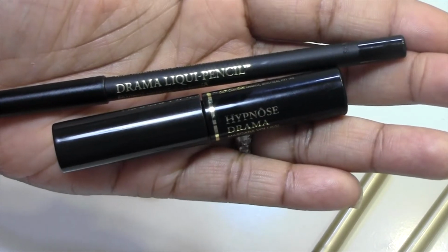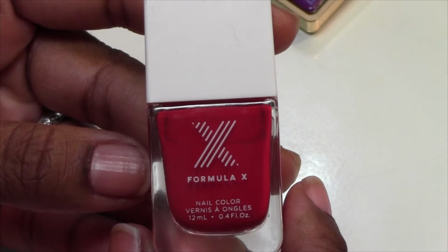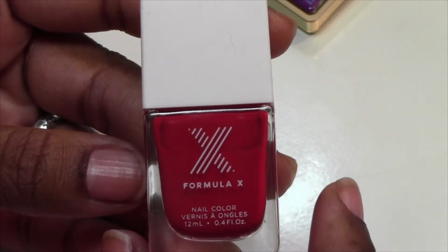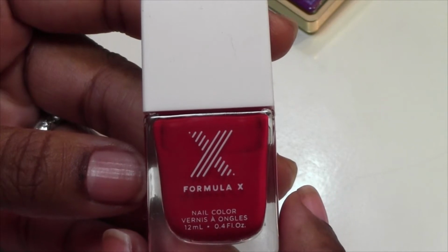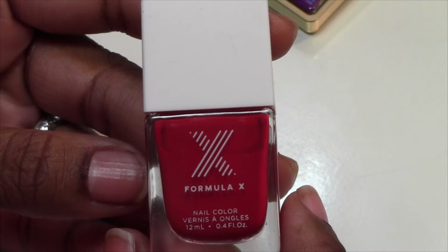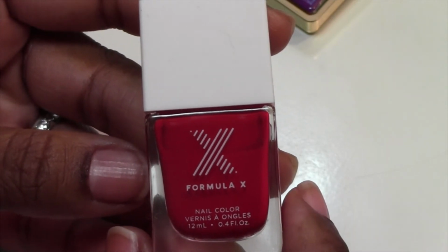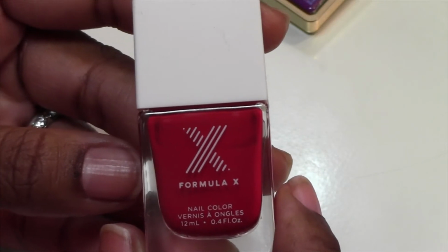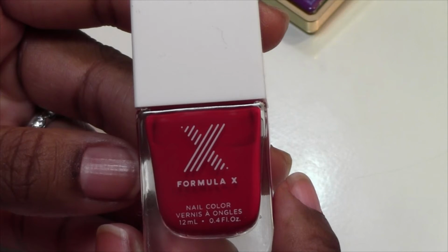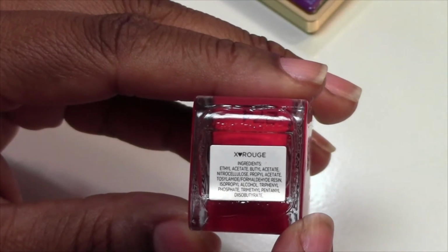They're absolutely beautiful. So this nail polish is a Formula X nail polish. Now, I do not collect Formula X nail polish, but the thing that is so interesting about this one is it goes so beautifully with the red lipsticks that I showed you, the Hourglass, the Milani, the Ruby Woo MAC. This is just the perfect complementary red nail polish, and it is so gorgeous. But this was actually gifted to me by Sephora. They gave it out, and the color of it is X Love Rouge.